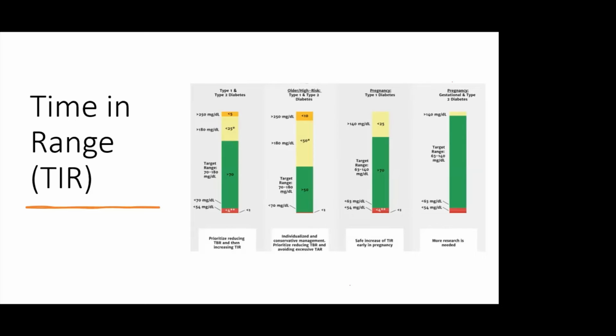Based on different patient presentations, these are 4 examples: a patient who's a type 1 or a type 2, a type 1 or a type 2 who's at higher risk or an older patient, and then pregnant patients. Based on what their presentation of diabetes is, they'll have different goal proportions of time in range.